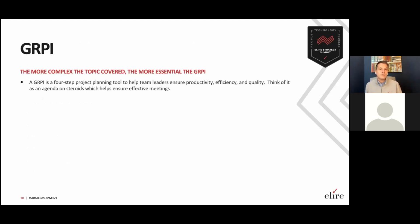Let's start with the first, which is the GRIPI. And the more complex the topic that you're about to cover, the more essential a GRIPI. And GRIPI is really a 4-step sort of project planning tool that we like to think of as an agenda on steroids. And it can really help ensure effective meetings. Remember the example earlier where people were in a meeting and they wondered what they were even doing there?